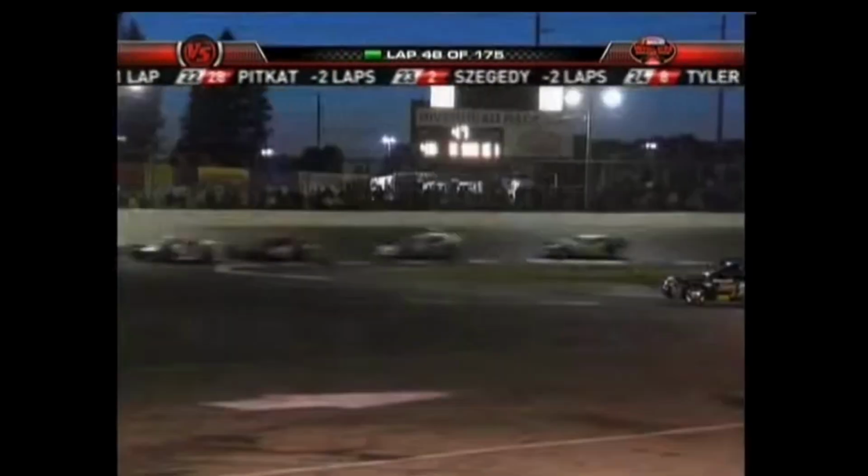Look at the brake rotors. The heat in the brake rotors. On a quarter-mile racetrack, you're going to see a lot of heat from the brakes starting to develop. And drivers don't get short-tempered over being tapped. It's part of the sport. They know that when they come here.